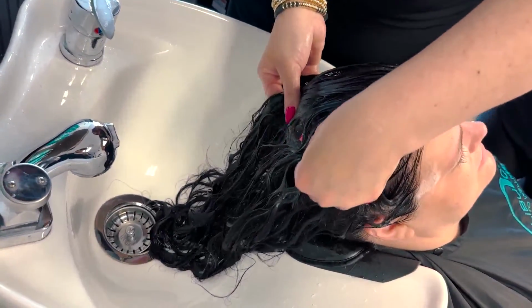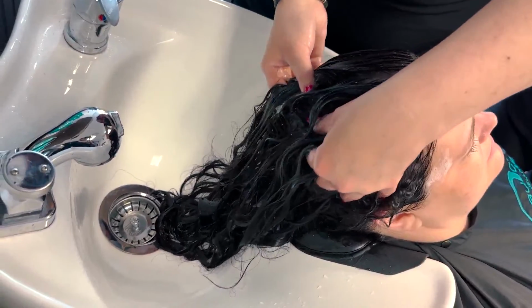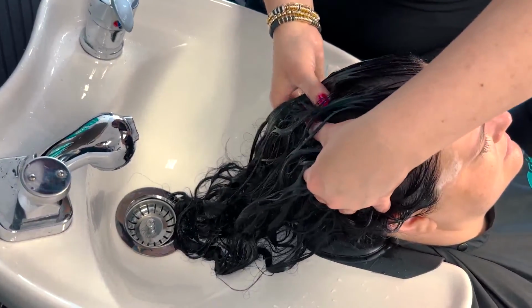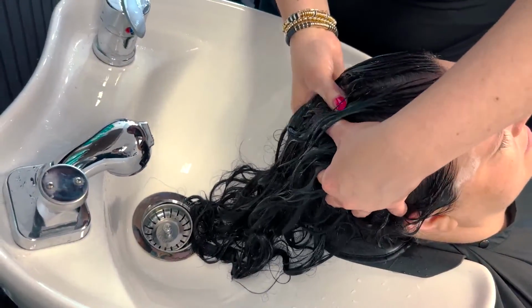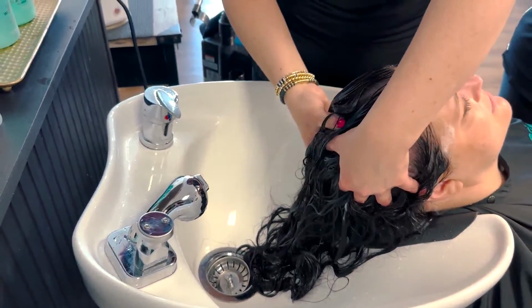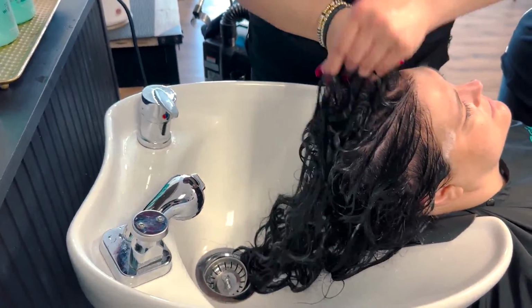So the massage comes into play here. It does have a menthol smell. It's got shea butter in it, so her hair is going to be beautiful and shiny. It also has a product called Hydroxy Shield. And here's the cool thing about that. That gives you heat protectant for up to 10 shampoos.